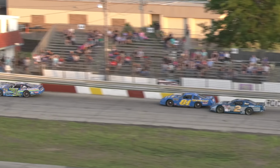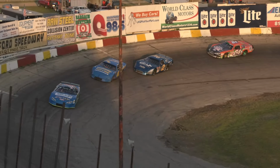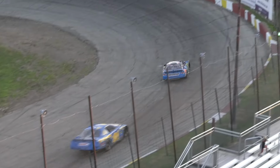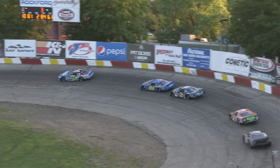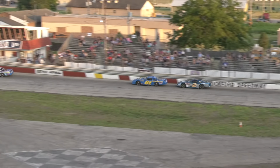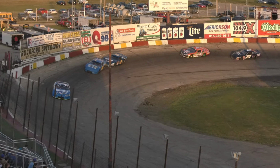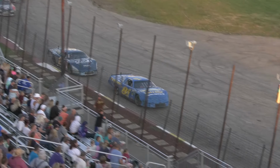Michael Bilderback looking to the inside of DJ Smith. Will Michael Bilderback try it? No, he's going to put it back into the outside. As we are... Reynolds still out front. Smith in second with that 81 in a battle with the 2 and Michael Bilderback. Manaski in the 84 and Frank Beldowski in a quick check.